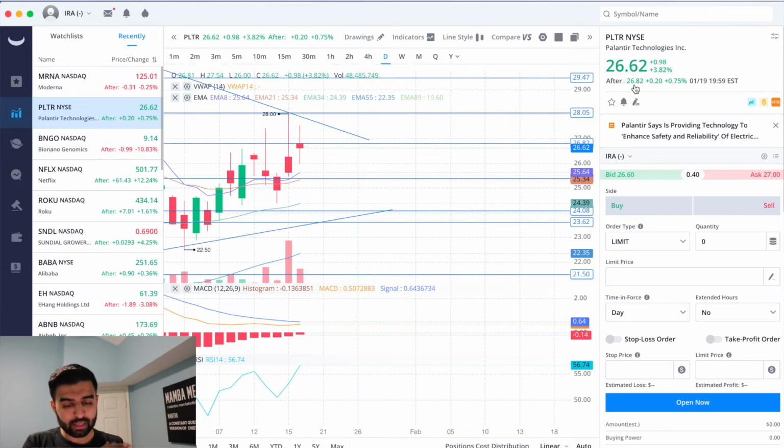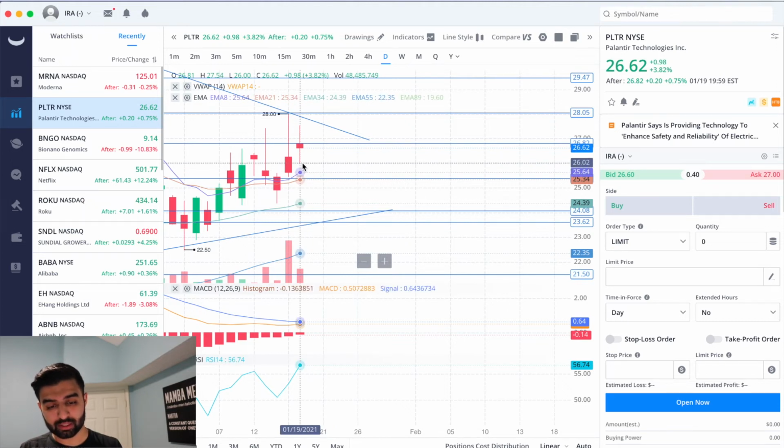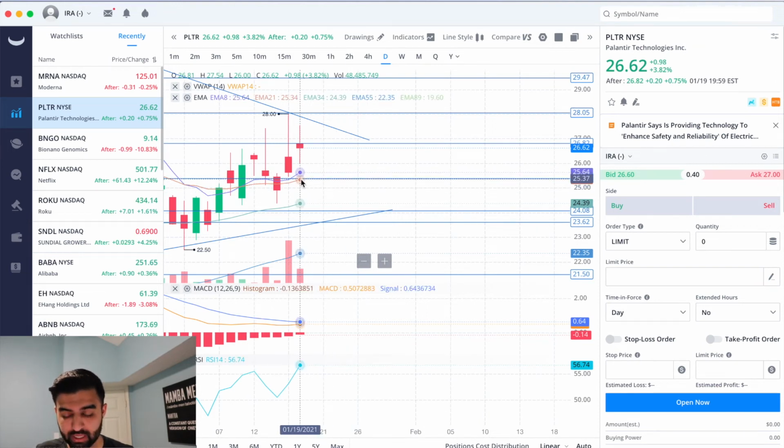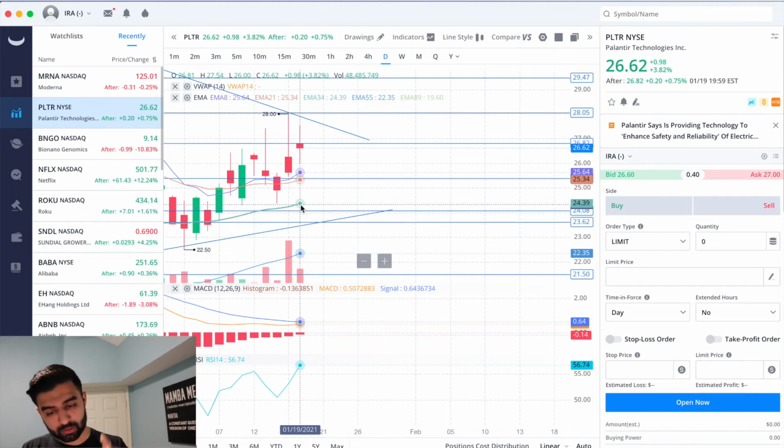If we open above it, I think that level should act as good support like it did today at the beginning of the day. But if we break below it, then I think we could fall all the way to today's low, which is $26, before falling to the 8 EMA at 25.64, and then the 21 EMA at 25.34. Now I realize those are super close, but I think that we could find support at any of those levels. If that doesn't work, we've got the 34 EMA all the way down at 24.39.